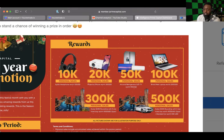300,000 in personal sales. They say a 5-day, 4-night round trip to Dubai, and a 4-star hotel stay worth $9,000. 2 people, all right? That should pay for 2 people. And then, of course, the $500,000 in personal sales is going to get you a trip to Dubai. 5 days, 4 nights, round trip with 5-star hotel stay worth $9,000 and a brand new car worth $40K. That's pretty impressive, all right?